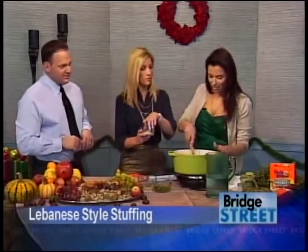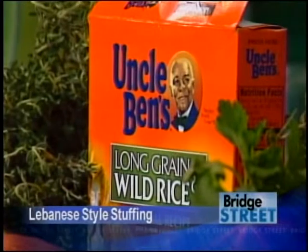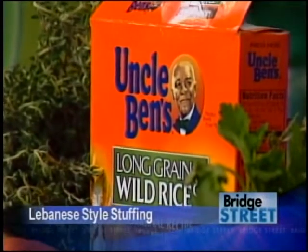I started off with some ground meat here that I've browned up. And then we have some wild rice. We'll add that in. And then we have the Uncle Ben's. My mom always used this, so I love it, so I use it. She swears by Uncle Ben's. It's a 23 herbs and spices, so we can add that in, the whole thing.